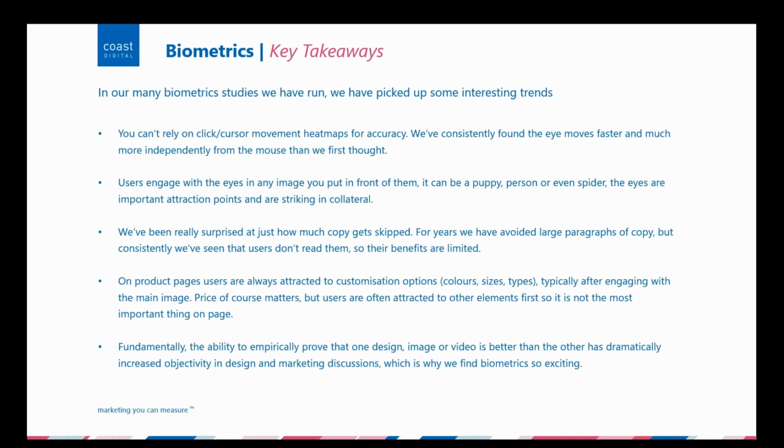And I thought I'd also just give you a quick view of some of the things that we've found out since using the biometric kit. So one is that you can't necessarily rely on click and cursor movement heat maps for accuracy. We've consistently found the eye moves much faster and much more independently from the mouse than we first thought. I was doing a test a couple of weeks ago, and the user completely left the cursor at the top of the page and then spent 10 minutes reading a table. That's not stuff you would be able to pick up from click maps or from cursor movement maps. So you're really missing a lot of engagement by not seeing what the eyes are looking at.